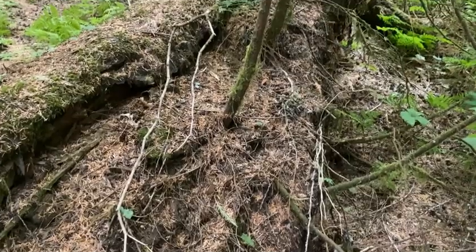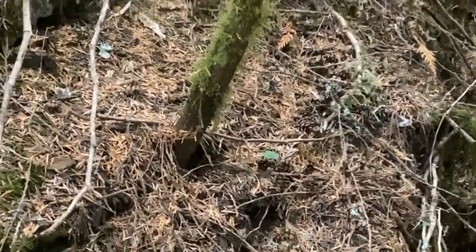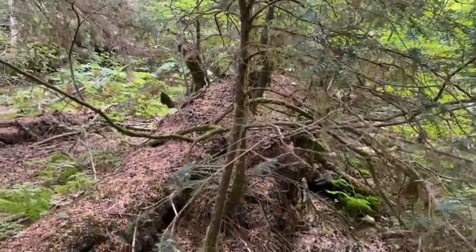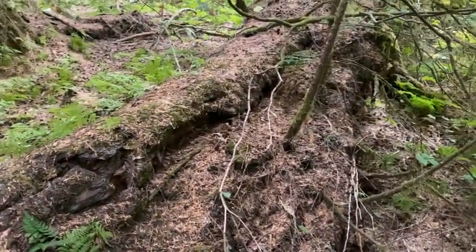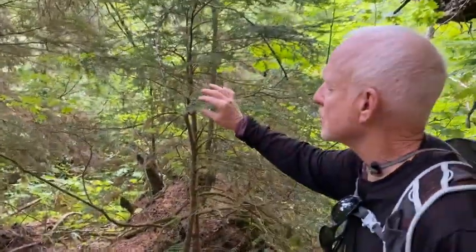So when these trees fell down, their branches actually grew again and became many other trees like that. This is called a nurse tree. It falls, it dies, and then these are young Douglas fir.